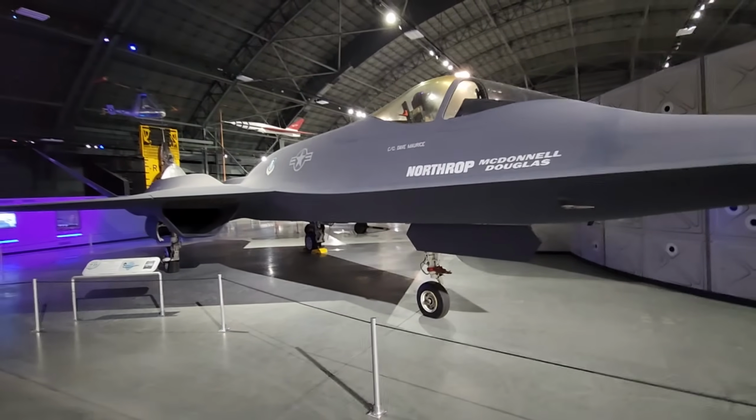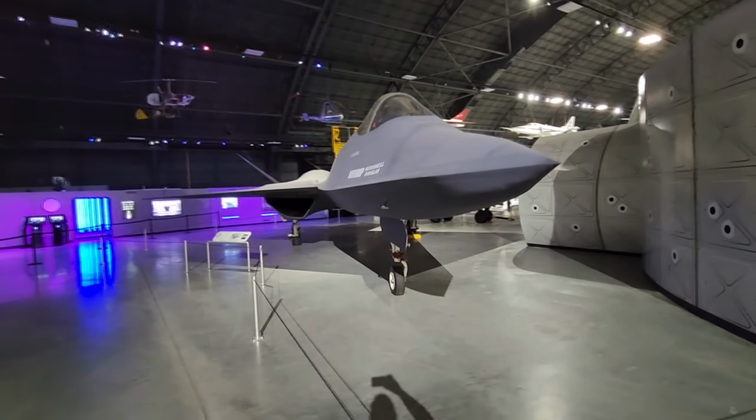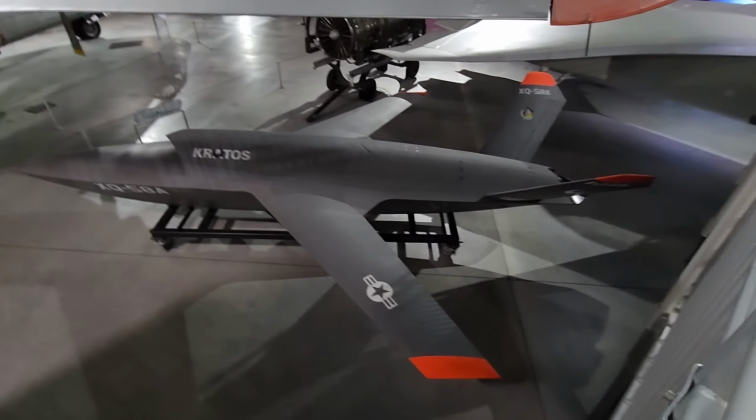dumbass thing. Anyway, next to the 32 was one of the only YF-23s ever built, one of 2. I talked about this guy a little bit more in my F-22 video, so if you want to hear more about that, go watch that video after this one. There's a big mock-up of the space shuttle that had what I believed was a sim used by actual astronauts, and behind it was the antagonist from Ace Combat 7, the XO-58, as well as some other small UAVs.